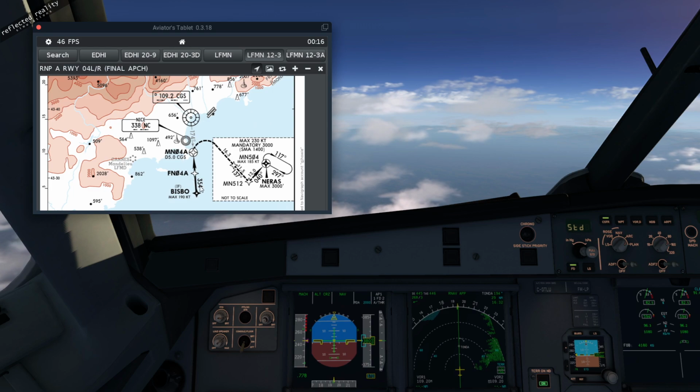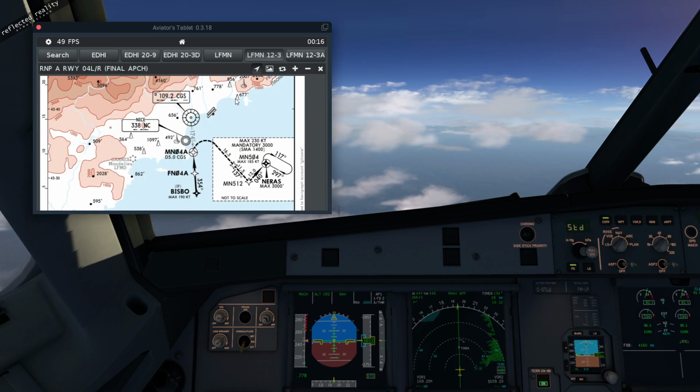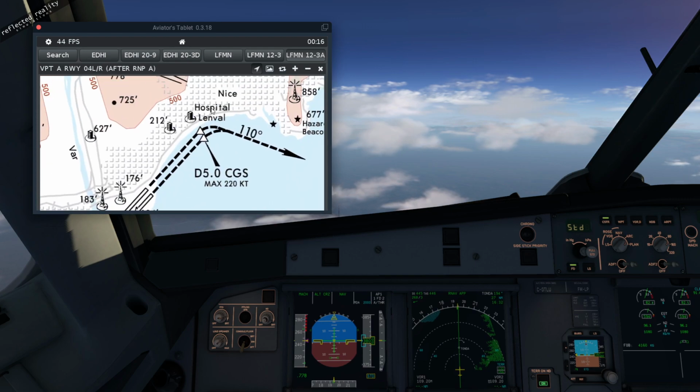If we're going in on 04 it's just ahead and right. Going in on 22 it's more of a 90-degree turn, and you can see there's a lot less space to manoeuvre in this. So it's still marked on this chart, let me see. There you go. The hospital, your missed approach for a rejected landing is passing this hospital.